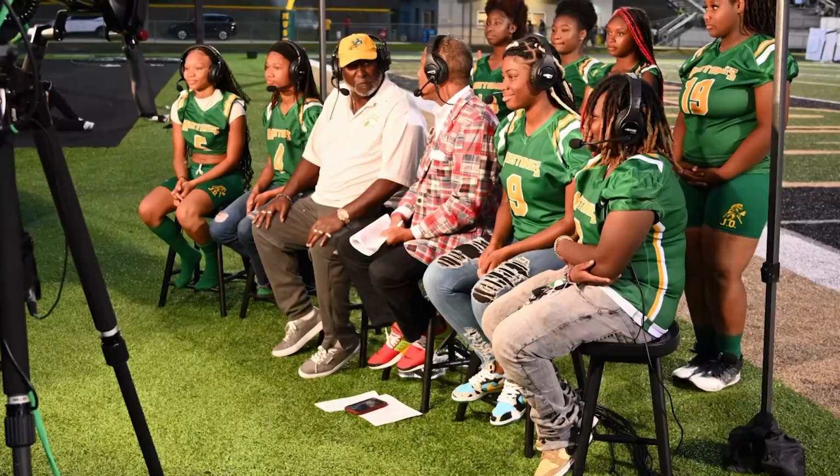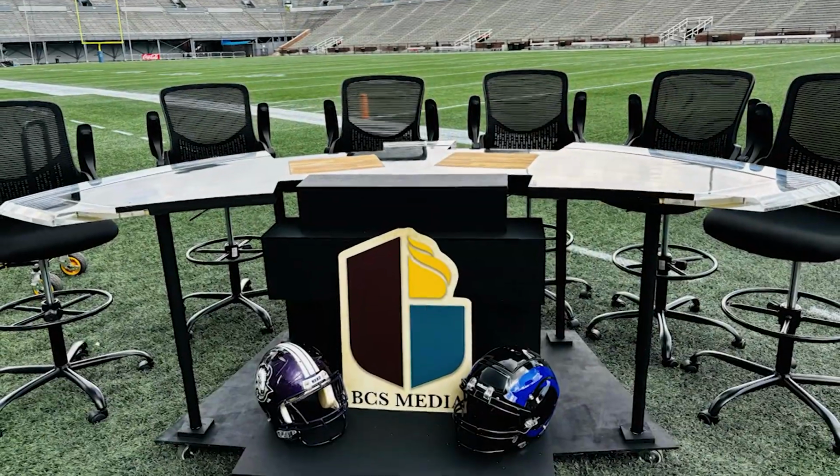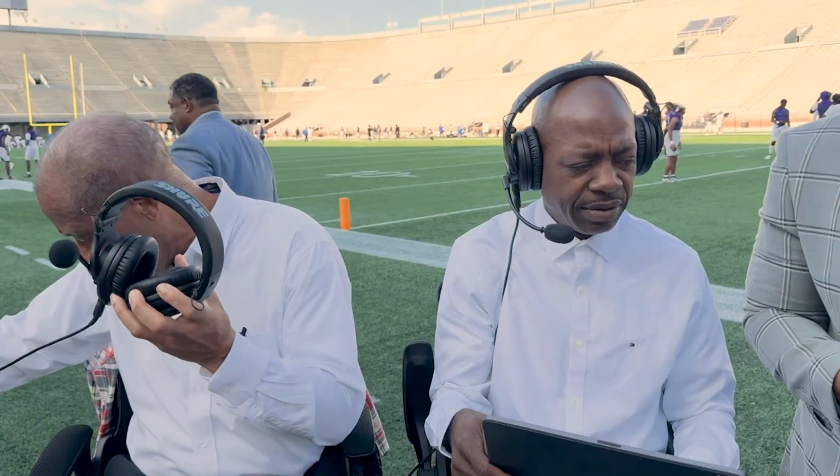If you've been watching Season 3 of BCS Under the Lights, you may have noticed a few upgrades with our broadcast set. We've gone from talent sitting on stools to now sitting behind a refurbished news desk. Do you all think the set looks good? Absolutely. Outstanding. ESPN-ish. We're top notch, and everything is better here.